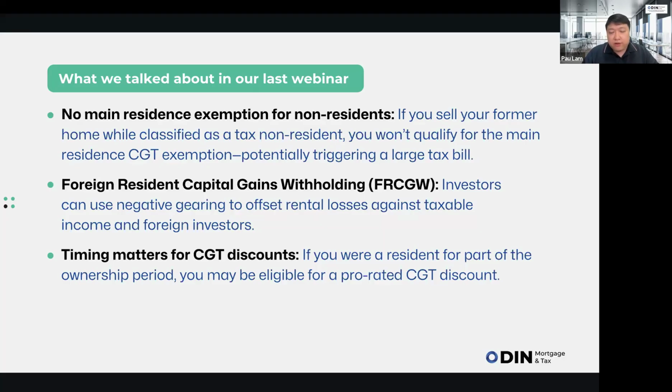Timing is also very important when it comes to selling the property, because the 50% capital gains discount is not available to non-residents. So you want to make sure that at the time you sell, you know how many years you can get the discount and how many years you can't, to have an idea of what sort of tax may be liable to you.